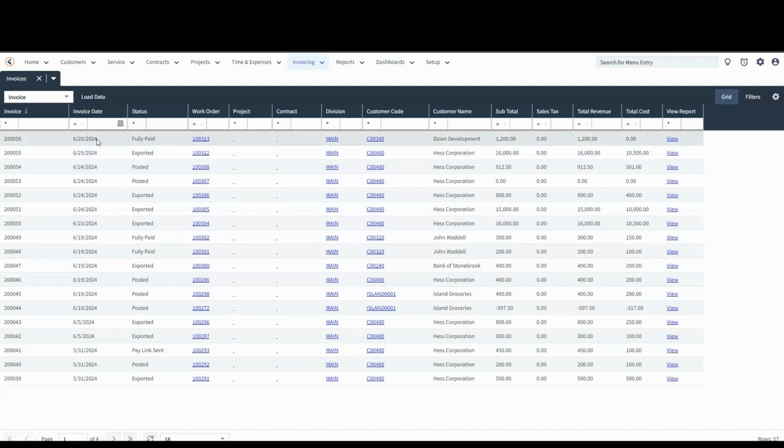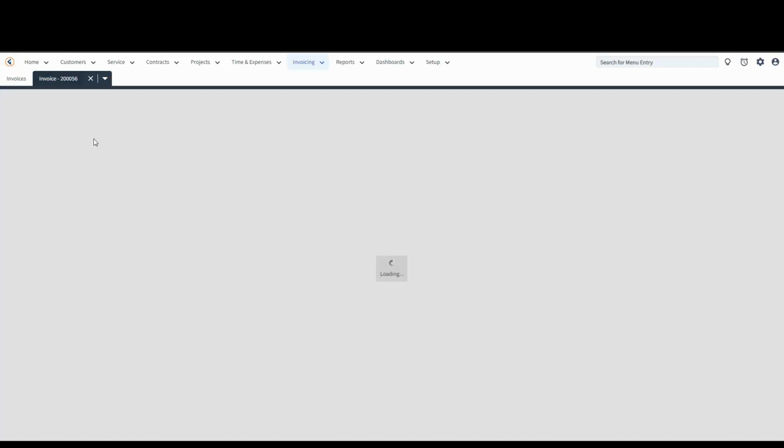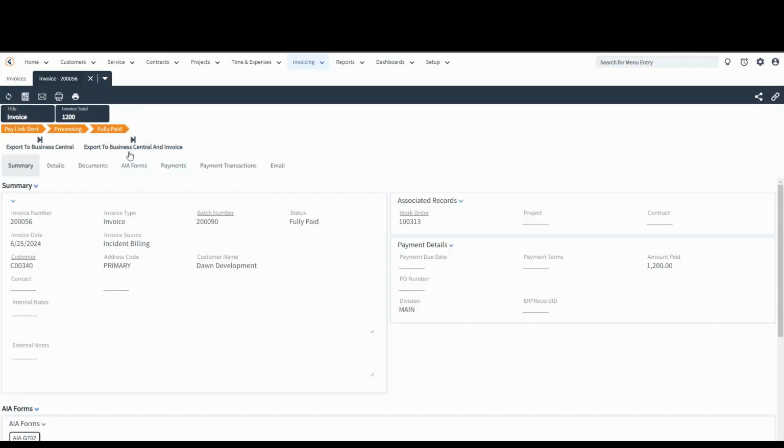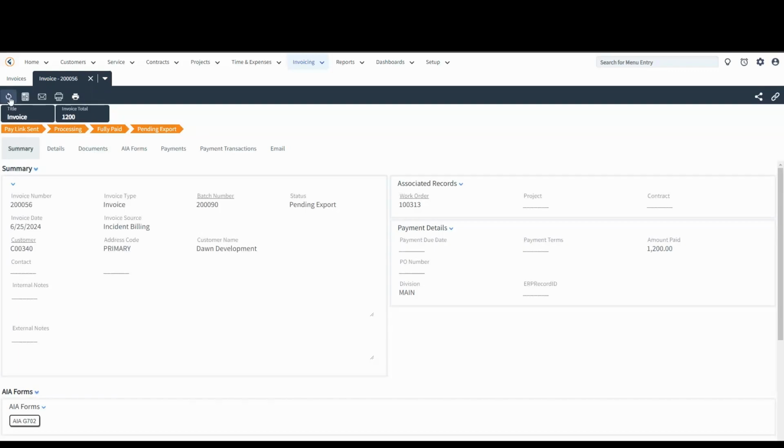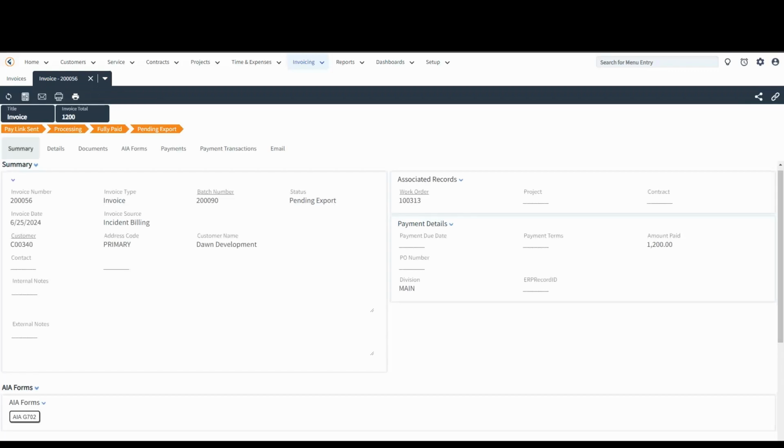Here is the second one that we created from mobile. We can go ahead and open it and complete the same action, export to Business Central and invoice. Give it a second here, hit refresh, and now it says exported. So now we can take a look inside of Business Central to see what these invoices look like there and how you can keep track of the payment status. So let's quickly change screens and I will show you what that looks like.